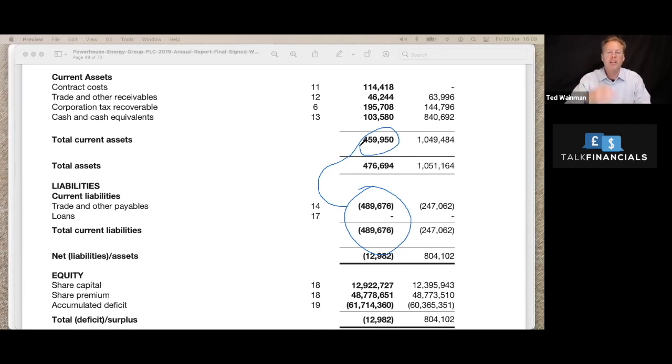current ratio, liquidity ratio. If you remember, checking that we can meet our financial obligations as they fall due. Just a reminder: the current assets are cash and things that are going to become cash soon, and the current liabilities are things we have to pay soon. So comparing those two numbers says, do we have enough cash or coming in as cash soon to pay the people who we have to pay soon?